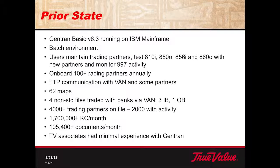So where did we start with EDI? We started out with Gentran Basic version 6.3 running on the IBM mainframe in a batch environment. Our users did all the maintaining of trading partners. They would onboard trading vendors mostly with 850s, 856s, 860s, and 810s, and so they would monitor. They would test with the vendors to make sure that the specs were correct and the data they were sending was okay, and they would monitor 997 functional acknowledgments to make sure that was done very well. The volume was about 100 trading partners annually that we would have to onboard.